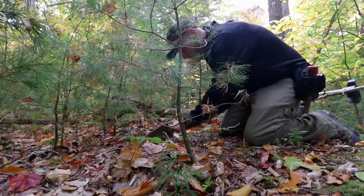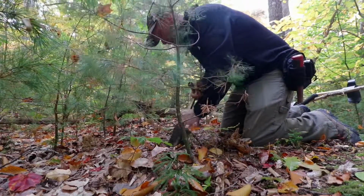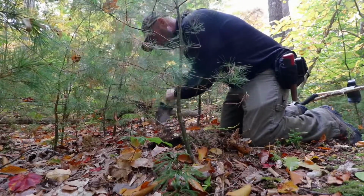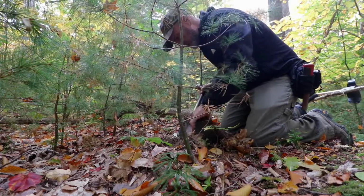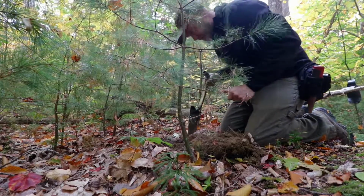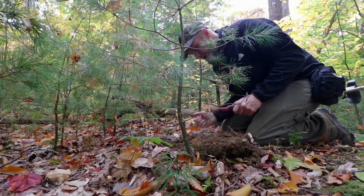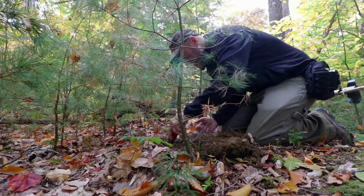So miraculously, I actually found the cellar hole. It's been a couple years, but the growth is insane. How quickly it goes to no visibility. I was walking around, I was 50 feet from it, couldn't even tell where I was. Until I started hearing iron.